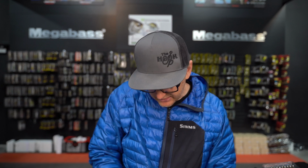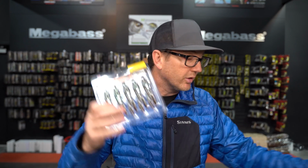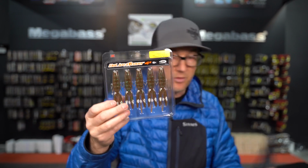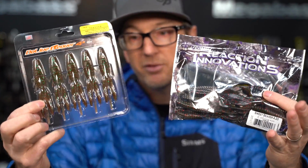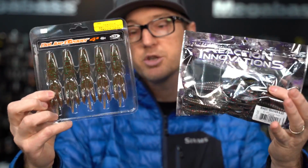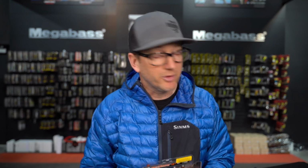As the fish get a little more aggressive and the water warms up a little bit, that's usually the time that we switch over to a beaver presentation. For me, it's usually the OSP DoLive Beaver or the Reaction Innovation Sweet Beaver, some kind of creature bait that can come through cover easily. We can put a good size weight, a 3/8 or a 1/2 ounce weight, and get that bait down through the bushes, the trees, whatever it is that we're flipping.